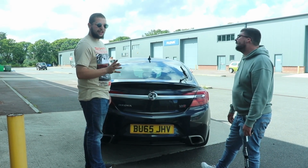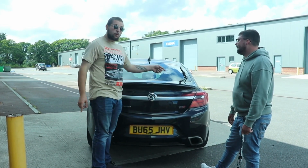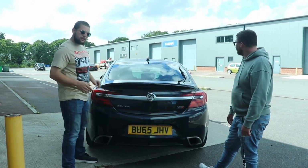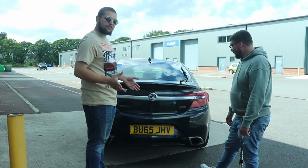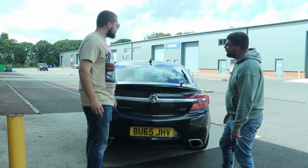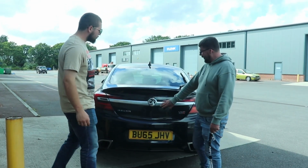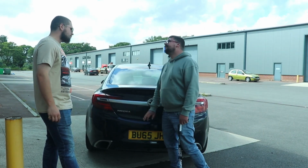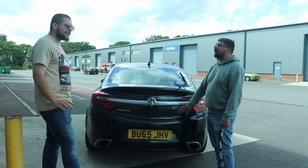Short boot, it's cast as a hatchback. Mainly just because, one, it's got a wiper, and two, the glass goes up with the boot. So it's a bit of a strange one because you look at it and think saloon. No, hatchback. I don't know. And the thing, see, I'm different. I think black it out, go stealthy. Yeah. Debadge it.